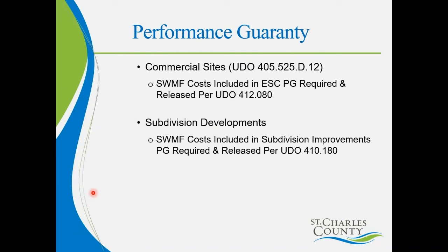Performance guarantees, like I said, are also required for the construction of these facilities to assure that they get constructed properly. On commercial sites, those costs are included in the sediment and erosion control performance guarantee and released as such with that. In subdivision developments, those are just part of the subdivision improvements performance guarantee, and they're released as part of that. And you can see those sections of our ordinance that cover those releases and requirements. Again, we didn't want to create a whole new mechanism for doing this. We felt we could incorporate it into what we had and make it simple enough that way.